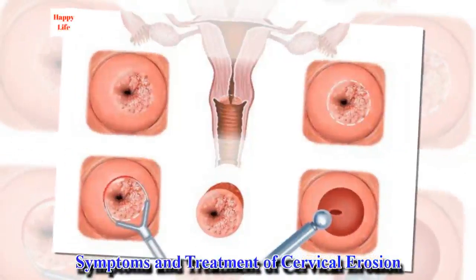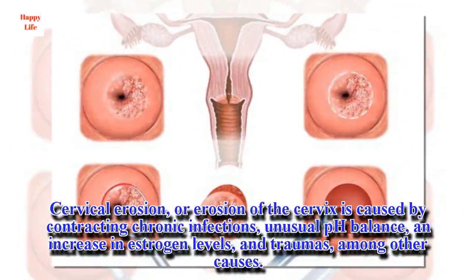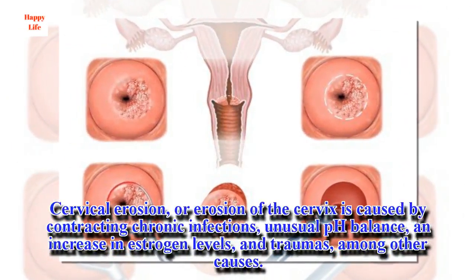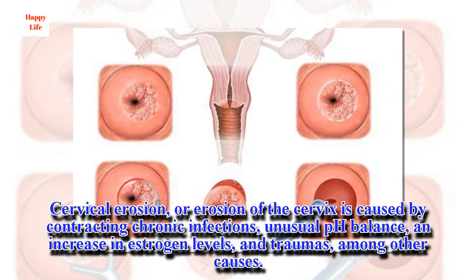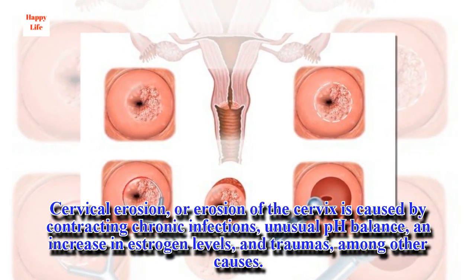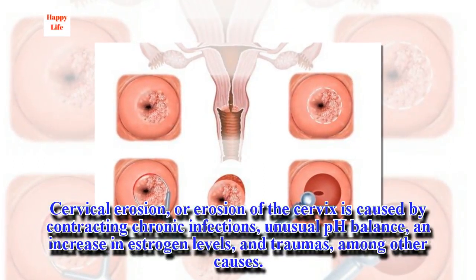Symptoms and treatment of cervical erosion. Cervical erosion, or erosion of the cervix, is caused by contracting chronic infections, unusual pH balance, an increase in estrogen levels, and traumas, among other causes.